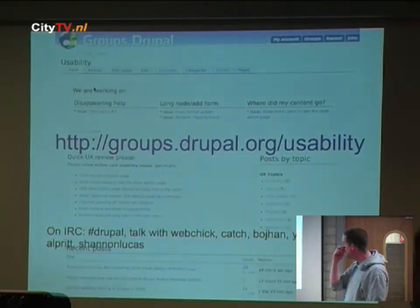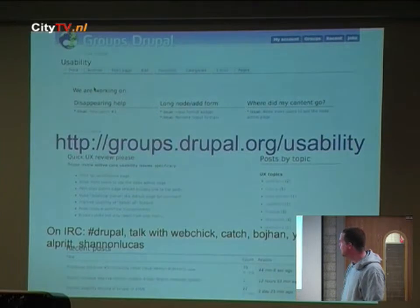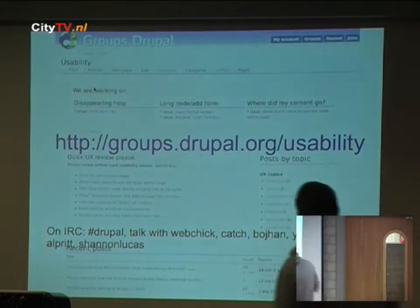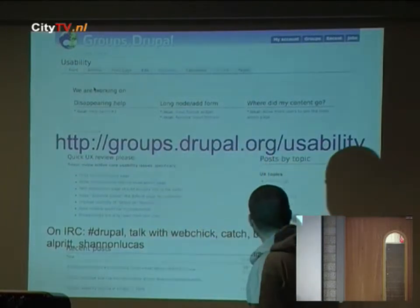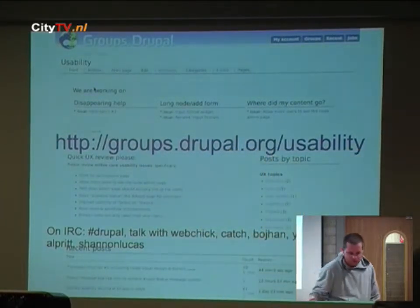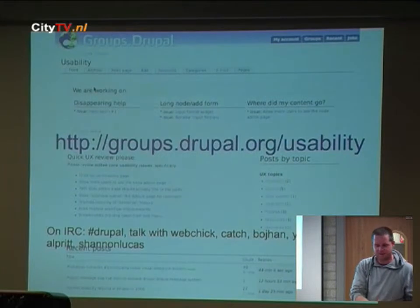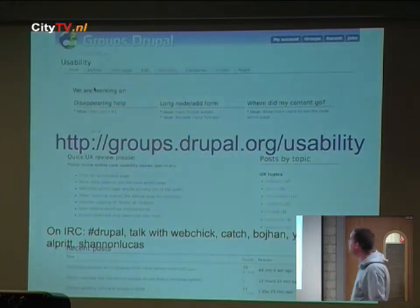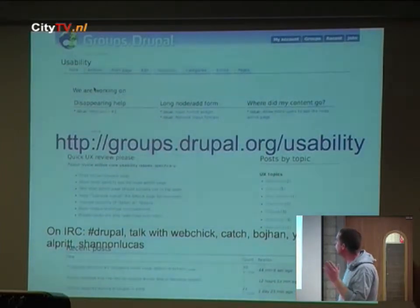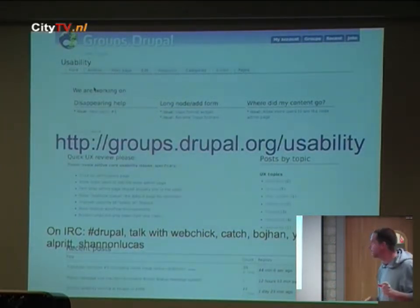Help out. groups.drupal.org/usability is the place where we work together, keep the discussion, collect the main topics we are working on, and put small issues in the queue in the spotlight, and our postings. This is the place where discussions should happen. We want to avoid the discussion in the issue queue where the actual patches are written. So we want to deflect all the discussion and the bike shedding to groups.drupal.org. Keep it there, come up with a solution, and be very specific when you start talking code.